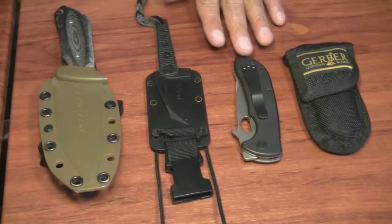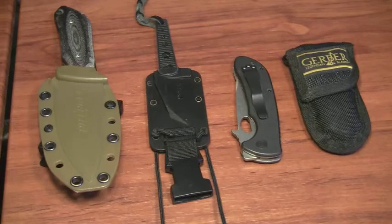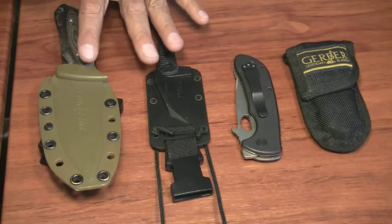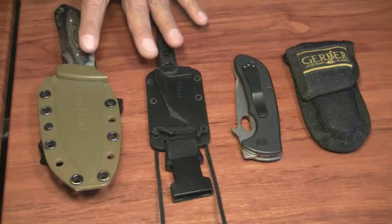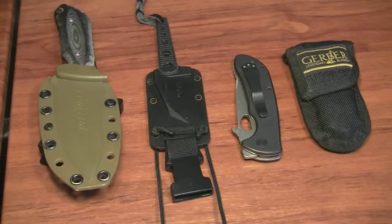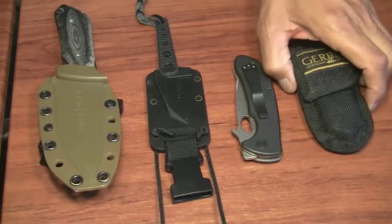A folder like this can also be useful as a cutting tool for things like opening boxes, envelopes, and other utilitarian tasks. These two have unique self-defense missions, with this final blade also being useful in an on-the-trail or a bit more rustic environment. So let's talk about each of these in turn.